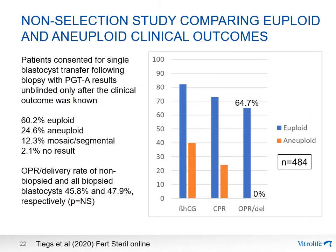Another recent study, just published online, dramatically demonstrates the clinical outcomes of transferring single euploid versus single aneuploid blastocysts. To do this, they performed a non-selection study. In a non-selection study, patients are consented for single blastocyst transfer following biopsy, but the PGTA results are only unblinded after the clinical outcome in each case is known.